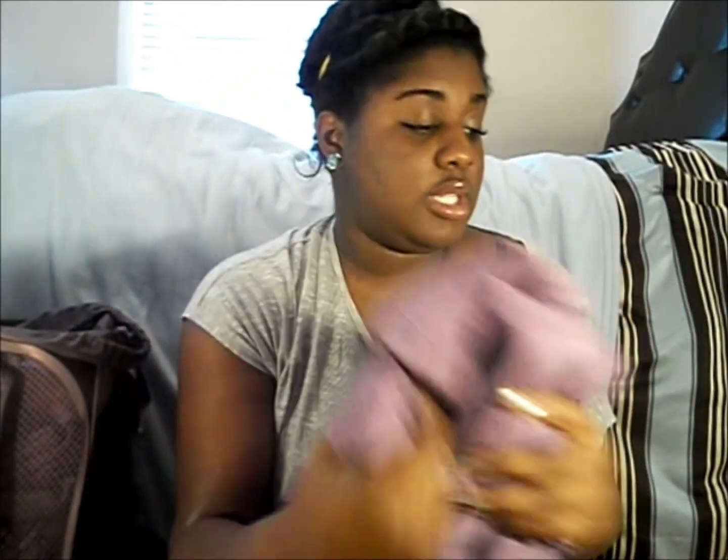This is the sham, and it's just this really pretty purple color. I really like this. From my old room, it was purple, but I'm probably going to do an up-to-date room tour before I go. And these are just the sheets. It comes with the sheets.